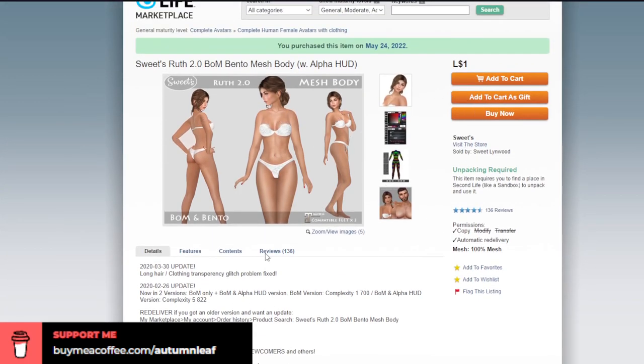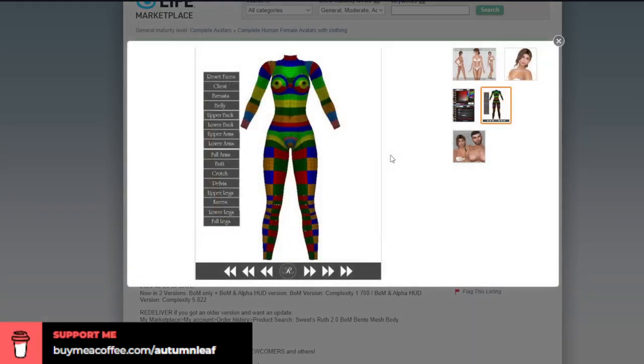It's another body, and I think this one works well. This is the alpha, so it's like puzzles. It's just to hide some of your body parts. When you wear some clothes, sometimes there are some parts that stick out. So all you have to do is use the alpha and you're good. I hope this one helps.